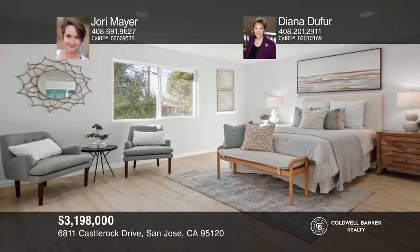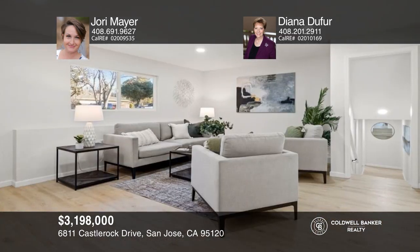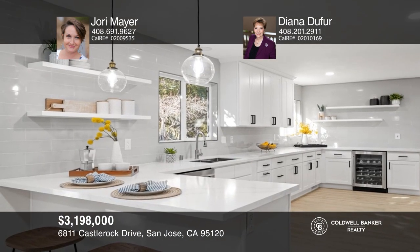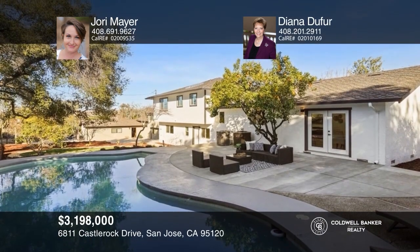Extensively upgraded, this luxury home with a pool and wine cellar features a flexible floor plan with 6 oversized bedrooms, 3 bathrooms, and 2 bonus rooms. Enjoy the spacious living room with an electric fireplace, a separate family room, and a fully remodeled kitchen that opens to an oasis-like backyard. See how you can unwind in your new home by calling Jory Mayer and Diana Dufour today.